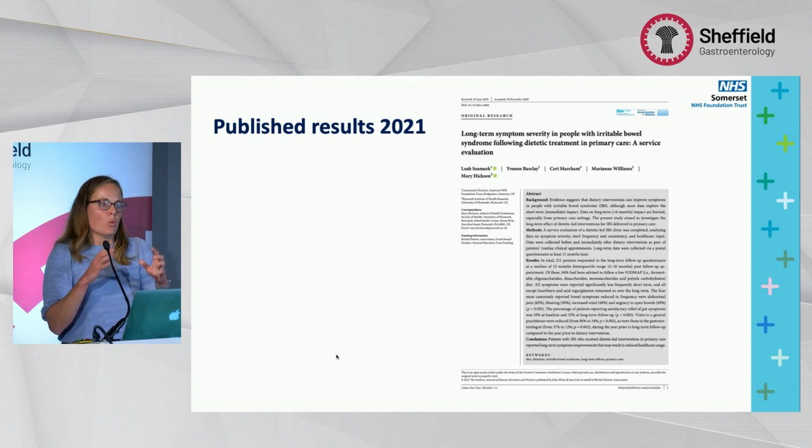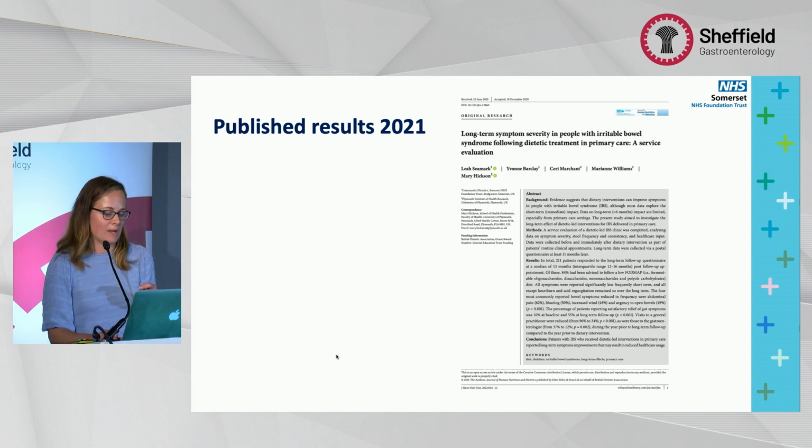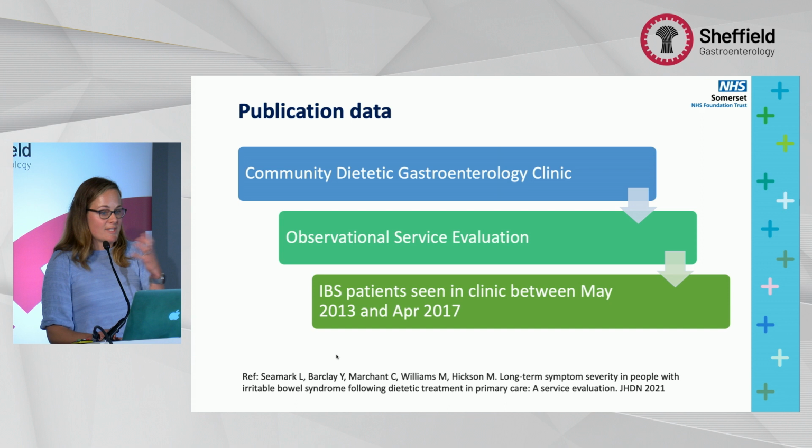So, we've looked at reducing referrals, but from a dietetic point of view, it's really important, again, like I said, to collect those outcomes. So we've recently had a paper published which looked at the long-term symptom severity in people with irritable bowel syndrome. So we had this clinic set up, and we decided to do an observational service evaluation, which looked at IBS patients seen in our clinic between May 2013 and April 2017.